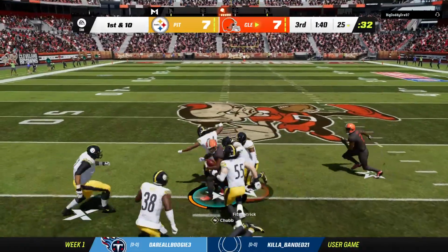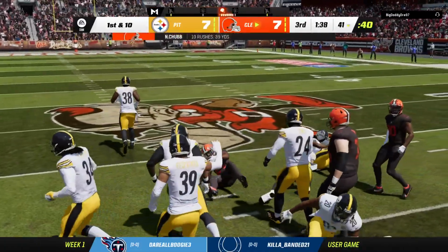Extreme Elements bot running robot. What league is this? Where am I going?